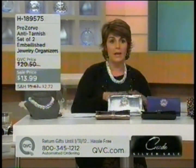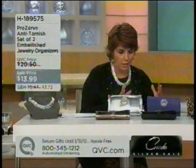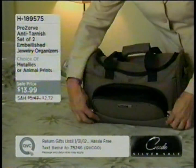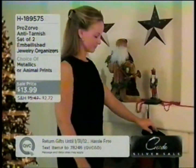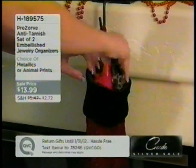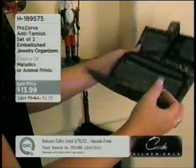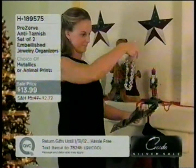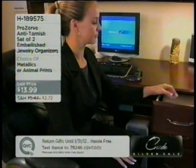If you want to be able to find all your Judith Ripka because you want to wear it all together, and all your David Segal because you want to wear it all together, and all your Barbara Bixby because you want to wear it all together, buy a few of these and put all your Judith in one, and all your Barbara in another, and all of your RLM in another, and all of your Affinity Diamond in another, so you can find what you need when you need it, and it's beautifully coordinated.